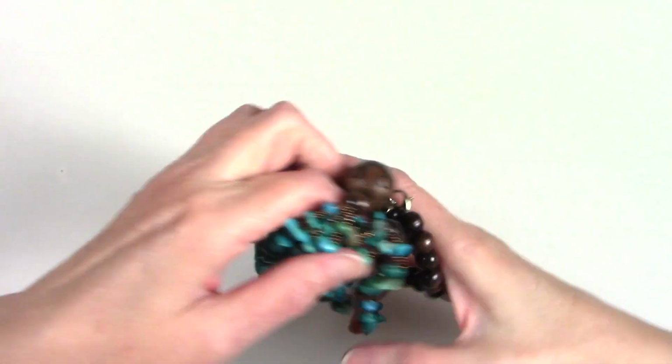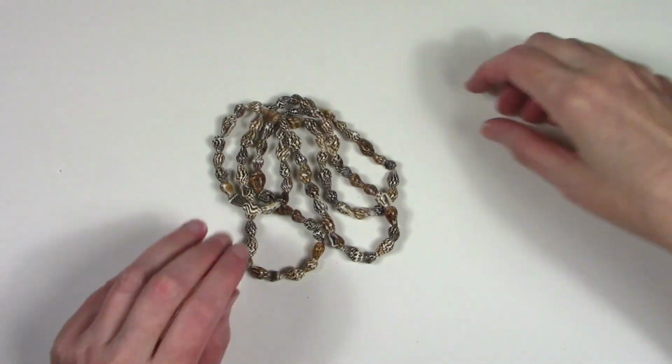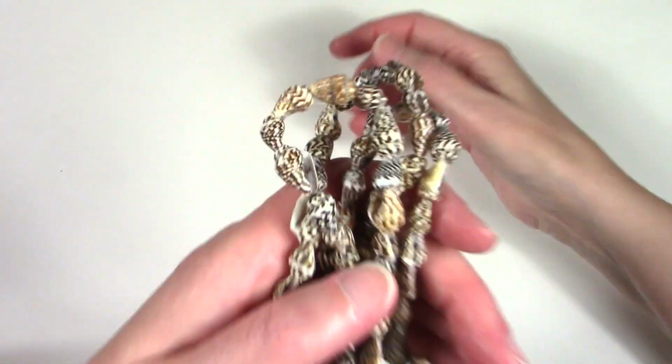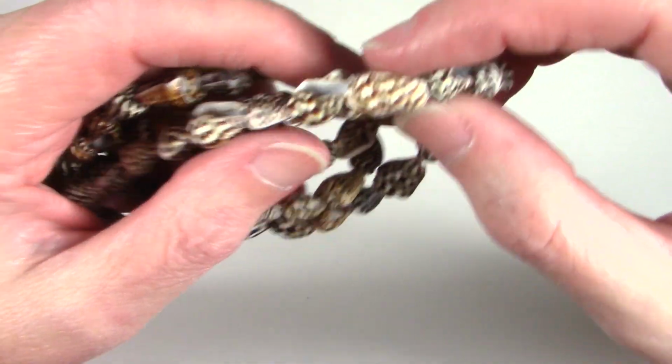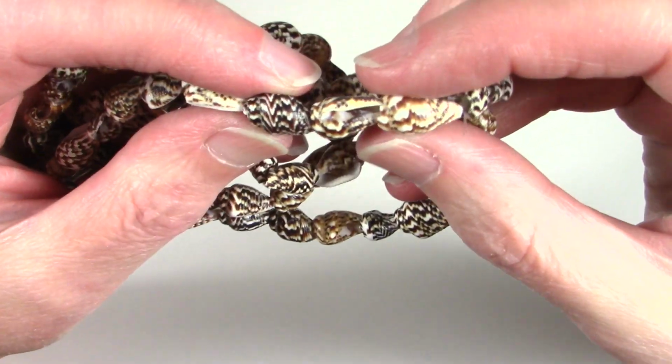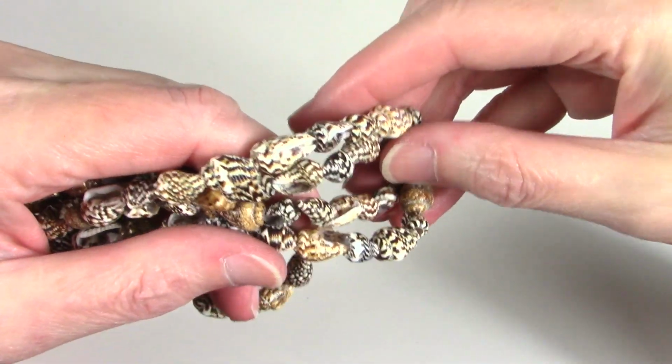Oh, fabulous piece. It's a little late for summer, but your shell necklace. I love these. I love the shells. I like this one because it has the shells with the different colors in them. All right, cool.